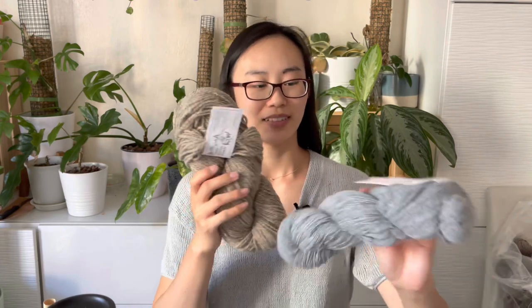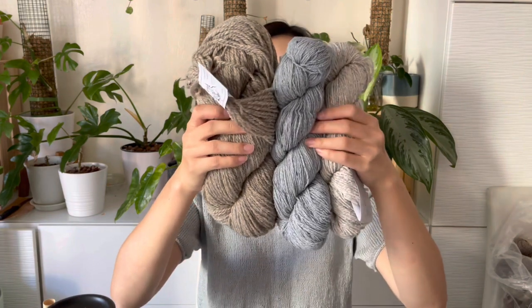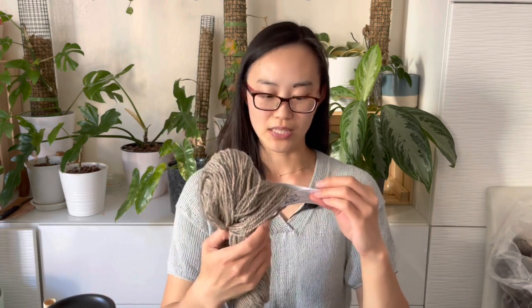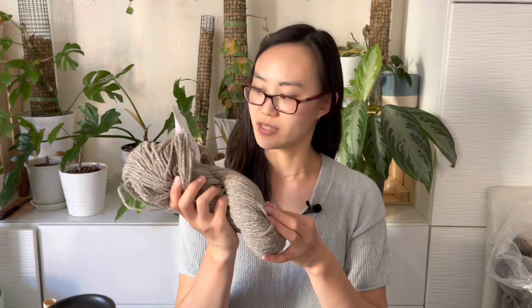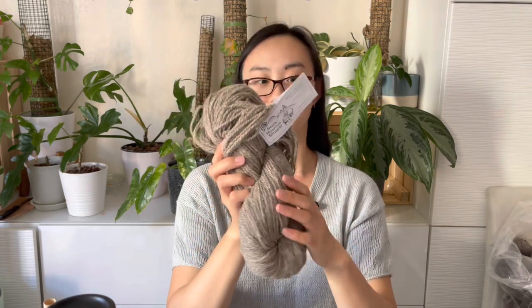Moving right along, I have these beautiful skeins from Green Mountain Spinnery. Ta-da! So I also did get sweater quantities of these. So let's begin with this big one over here. It's a really big skein. This is approximately 100 grams, and it runs at 250 yards per 100 grams, and it's a worsted weight yarn. It's natural and undyed, so it's super beautiful.